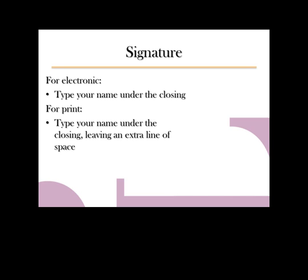Finally, include your signature. For an electronic letter, type your name under the closing sentiment. For a printed letter, type your name under the closing sentiment and leave an extra line of space. Sign your name in ink after you print. For either format, don't forget your contact information under your typed name. Use the same contact information that you use on your resume.